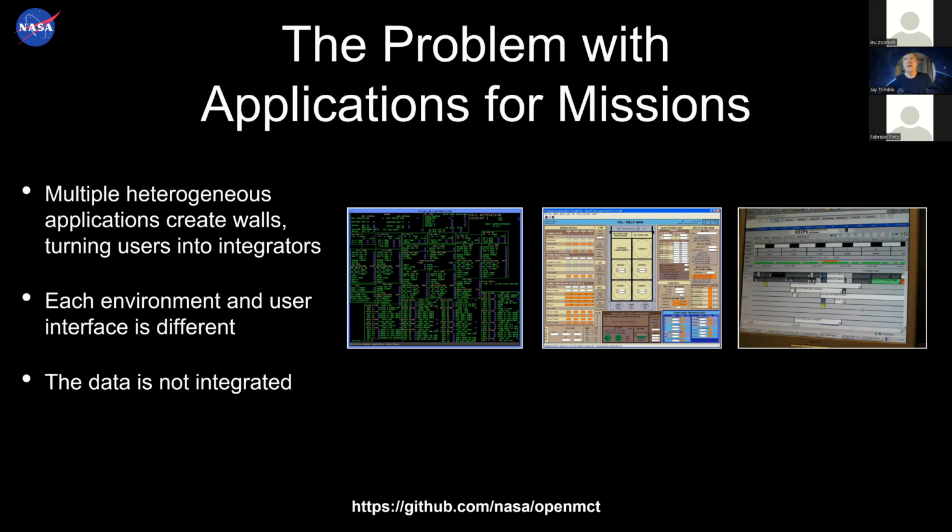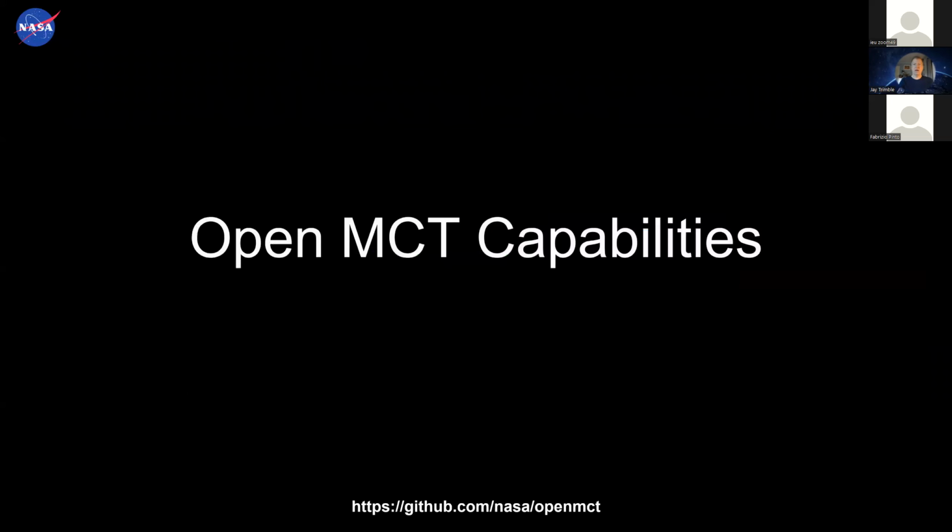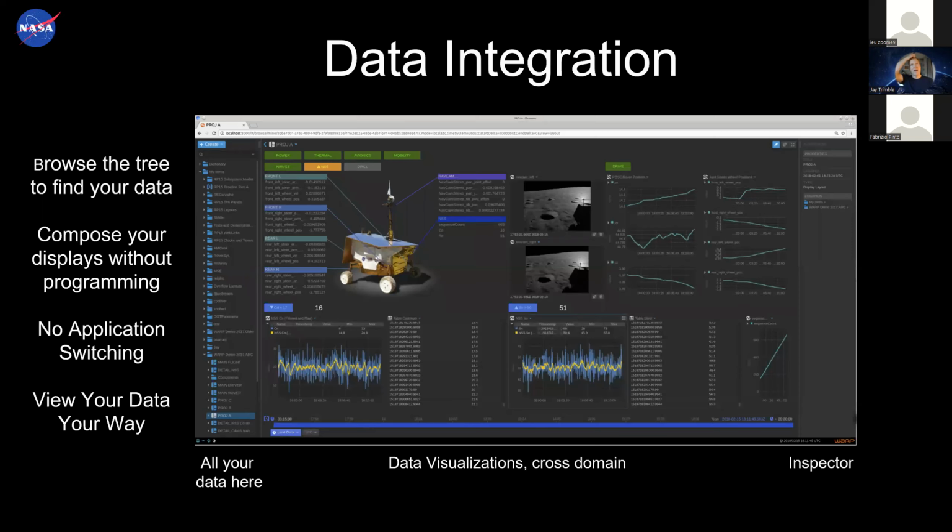What we wanted to do was integrate all that so a user is not looking at things like what you see here that look so dramatically different, that they have one way to interact with their stuff, but that way has to be very flexible in order for it to work, and that all their data is available in one space. So let's go a little bit into OpenMCT.